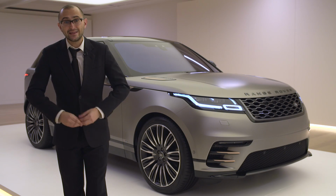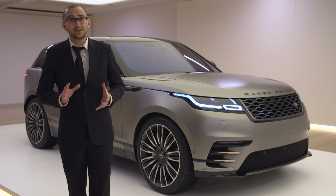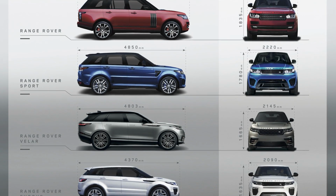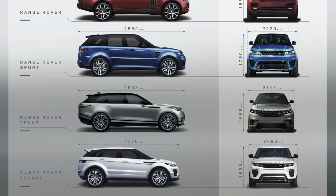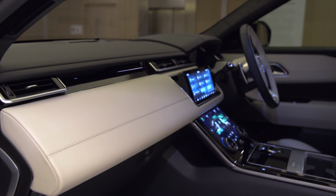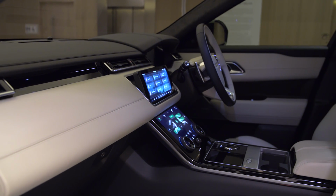The Velar is sitting in that mid-size gap that's been staring us all in the face for years, and it's all about luxury, tech, going off-road, and if you get the supercharged petrol V6, power. So what's new? Well, first up, have a look at the cabin. Notice anything missing? Like all the buttons?